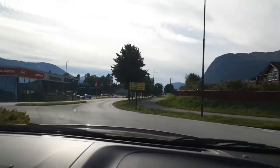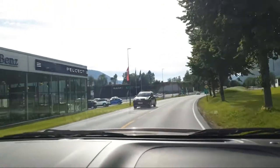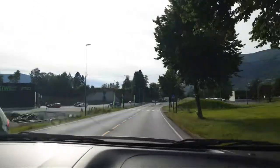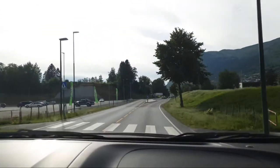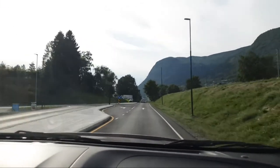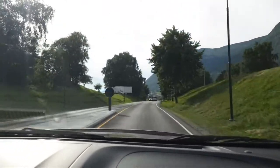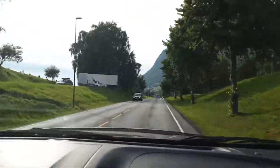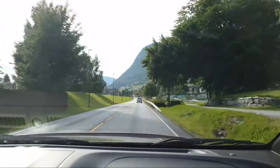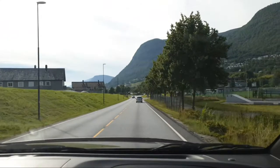Then we go towards Mulei. Just pass by the Centrum. And then we will make another video from there. Yeah, we have a viewer now. Thank you for joining. We have a small road trip now from Volda to Mulei. I lost the viewer. We have lost the viewer.